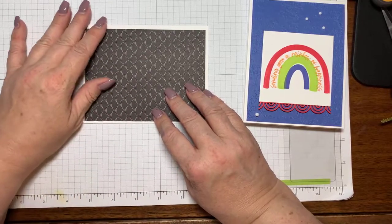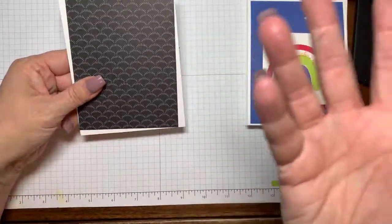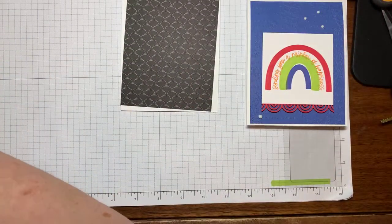Hola, Pam. Hello. Very nice to see you. Now, I'm not going to glue this down yet because we might want to use some ribbon on this one. I don't know. I want to have the option.